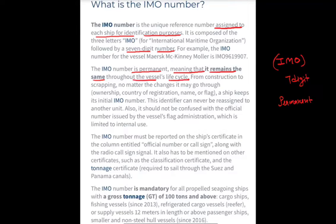What is the best example of this? Say there is a permanent mark on your human body, like a birthmark. It is the same as your IMO number. It cannot be removed by anything, a laser or some operation. Once a birthmark stays on the body, you cannot remove it, right? Same goes for the IMO number. Once imprinted on a particular ship, it will remain throughout the vessel life cycle.